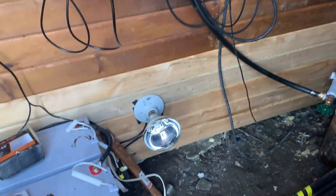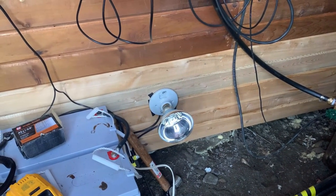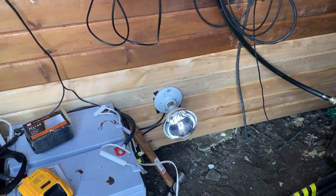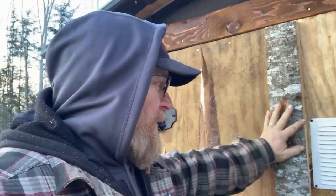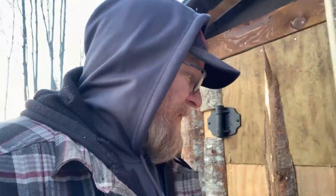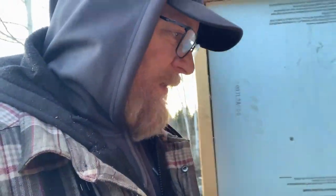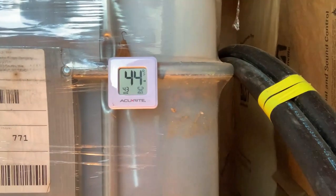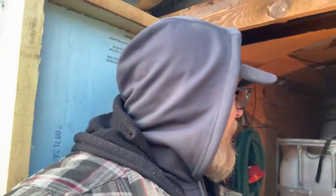So in our pump shed, we've got a 125-watt heat lamp that's connected, and that keeps this room at about 35 to 40 degrees, depending on how cold it is out here. So for our pump shed, which holds the holding tank and then the 12 volt pump that pumps pressure into the cabin, we have two things we can use. On those not so cold days, we are using a 125-watt heat lamp, and this thing keeps it about 44 degrees. Yesterday it got up to 52 with the temperatures being warmer out here, and it works great.